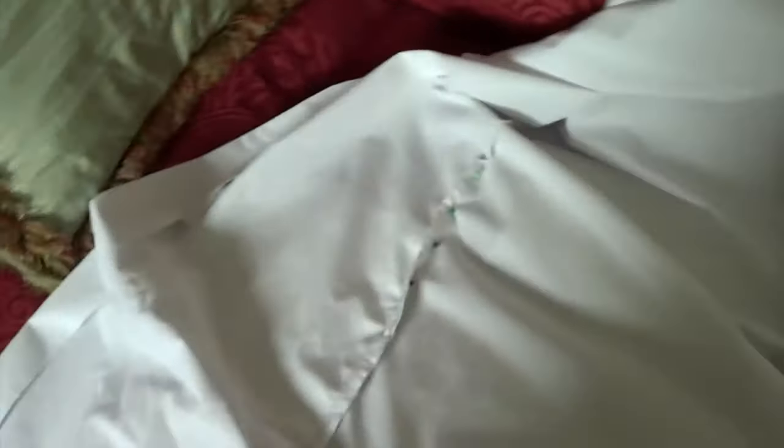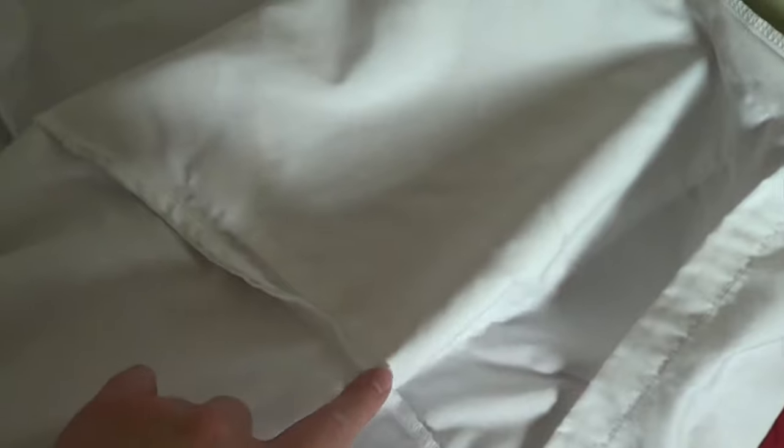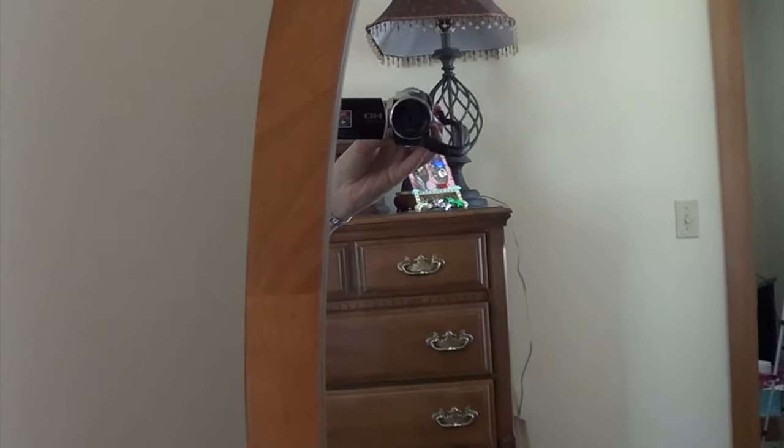One down, one to go. I'm actually surprised that I didn't do too bad of a job doing the stitching on this side. I know you can't see it on camera right now because it is the same color as the lab coat, but I still have to do this side. But it's gonna be worth it at the end. It's gonna look really good. Are you guys ready for it?